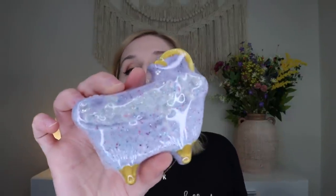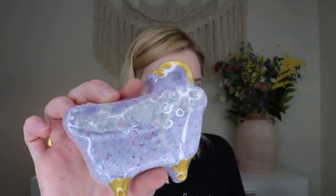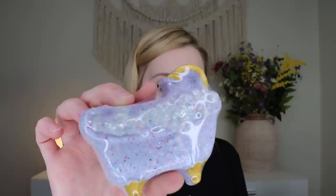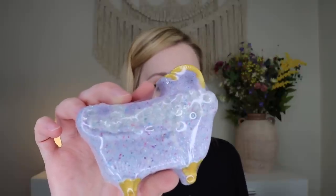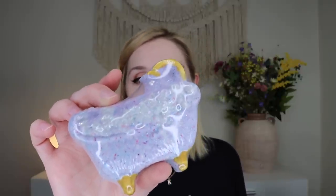Look at how cute. This is the Bathtub Bath Bomb. It says this fun logo bath bomb will be one of six different fragrances available and each one was hand-painted to be beautiful and unique. I love that. Now, it doesn't say what scent it is, so I don't know.